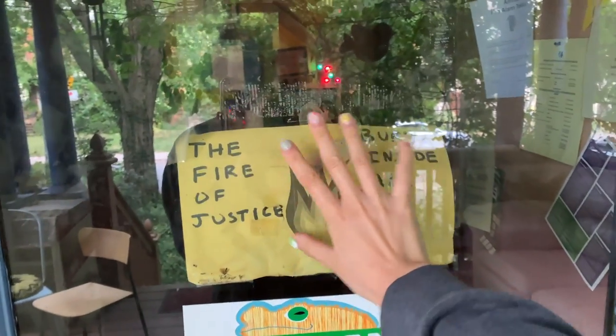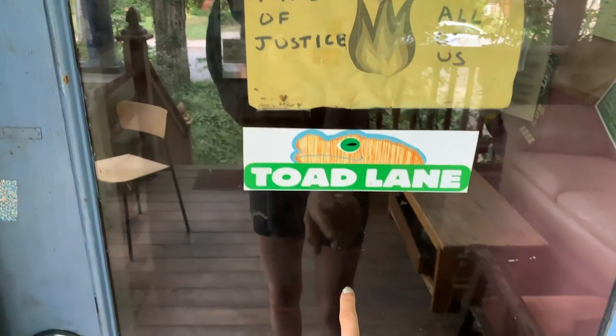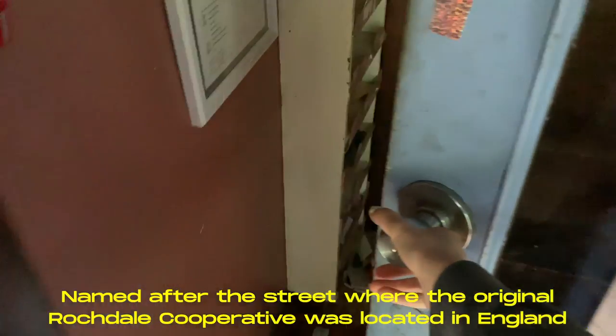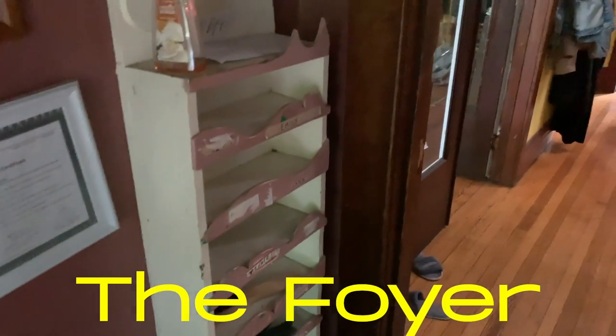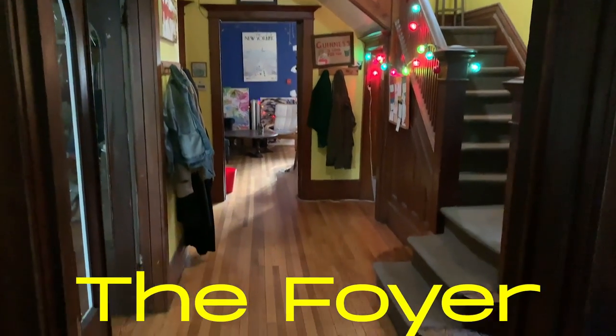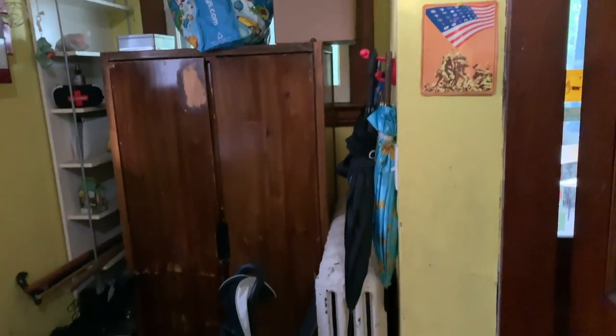The fire of justice burns within all of us, don't forget, and our little house is lovingly called Toad Lane. To the left, we have our mailboxes, and here we have our main entrance area. If you look to the right, we have all of our shoes, grocery carts, umbrellas.